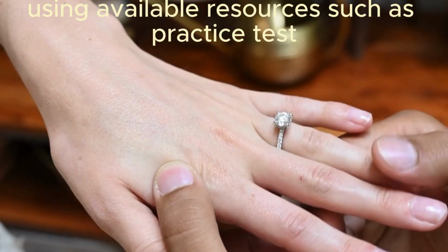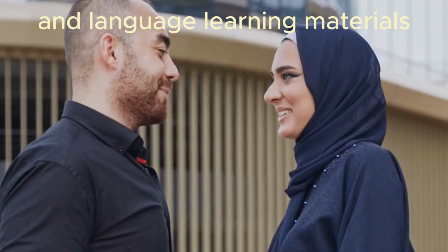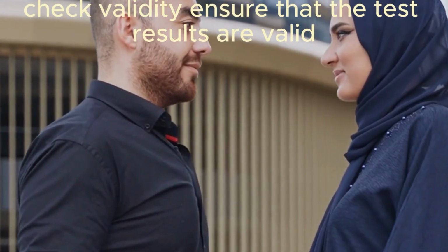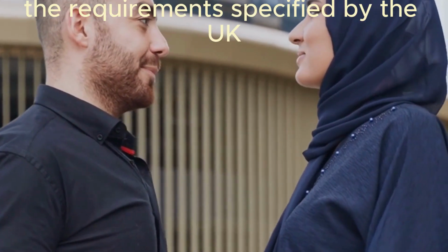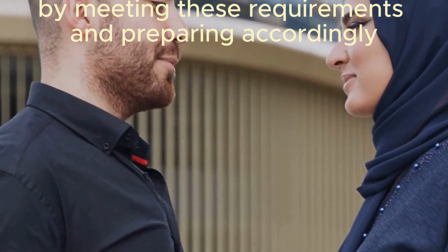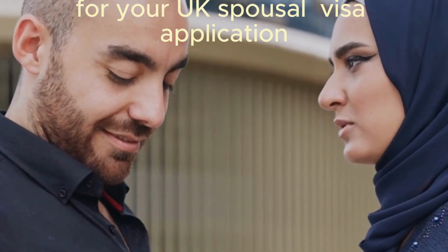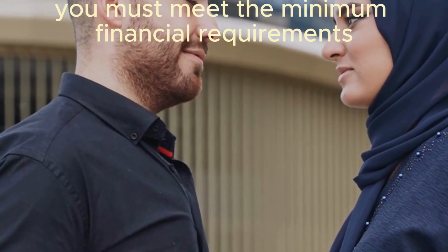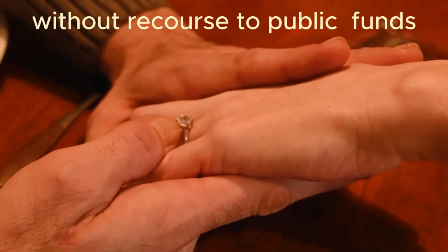Study for the test using available resources such as practice tests and language learning materials. Check validity. Ensure that the test results are valid and that they meet the requirements specified by the UK Home Office. By meeting these requirements and preparing accordingly, you can fulfill the English language requirements for your UK spousal visa application.